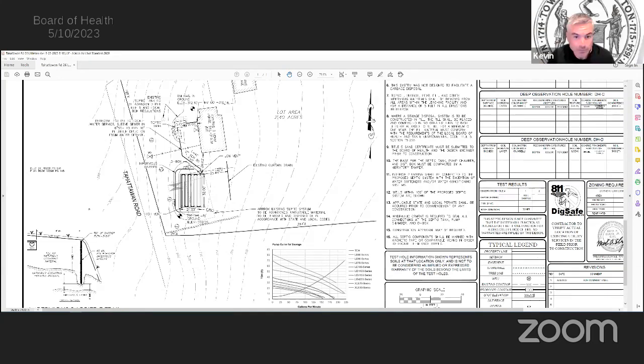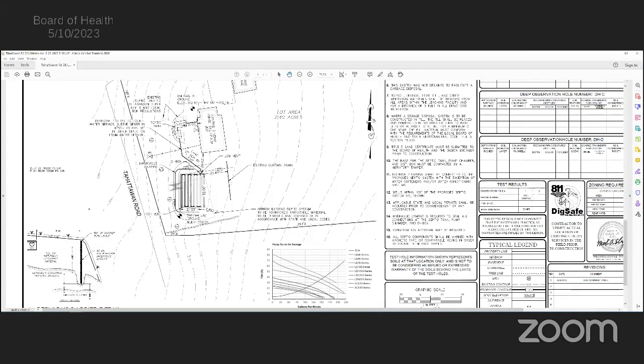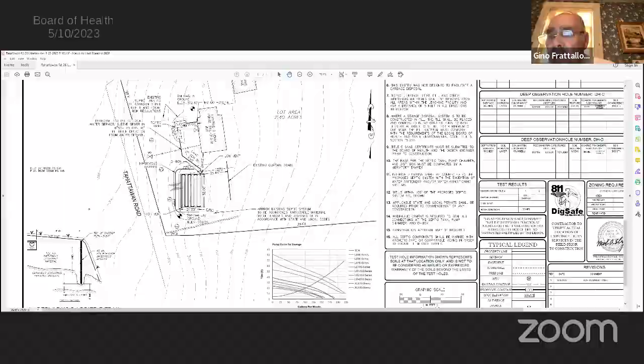We have a motion and a second. Roll call vote. Kevin Davis. Kevin Davis, yes. Gino Fratelloni. Gino Fratelloni, yes, as long as he follows the extra thing that he has to do. Dan Kane, yes. Matt Wason. Matt Wason, yes. And Kevin Baker votes yes.